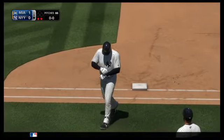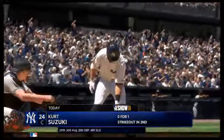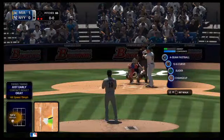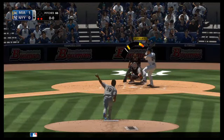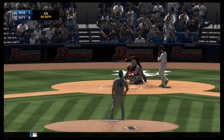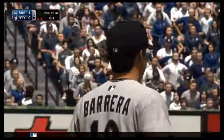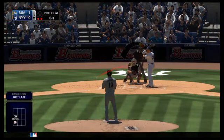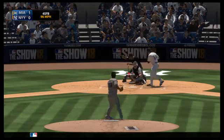The catcher, number 24, Kurt Suzuki. Stepping into the box, Kurt Suzuki. Now here's the pitch. Starts him out with a changeup for a strike. Well, he's done a great job on the hill throughout this game, and it's something to be proud of anytime you can pitch a good game in this ballpark, especially when it's not your home ballpark.